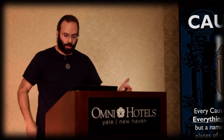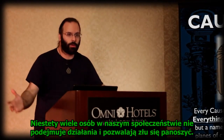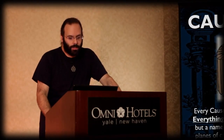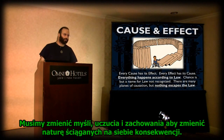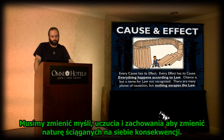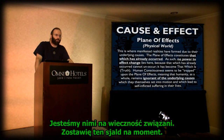And that's where many people in our society are. They're not taking any action, and they're willing to let evil run unchecked. So this is ultimately going to come back and bite us, and what we set into motion is going to actually topple over onto us if we don't change our thoughts, emotions, and behaviors. Nothing escapes law. We are bound by it eternally.